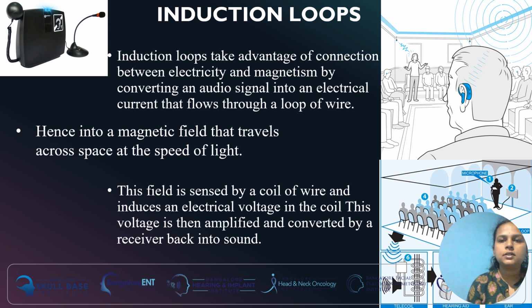In between, there are loops that surround an individual listener on the floor or attached to a favorite chair, and loops that are worn around the neck of the listener. The coil that picks up the magnetic signal is invariably mounted inside the listener's hearing aid. So this loop will be connected to the hearing aid, and the sound will be converted from an audio signal to an electrical signal through all this process.